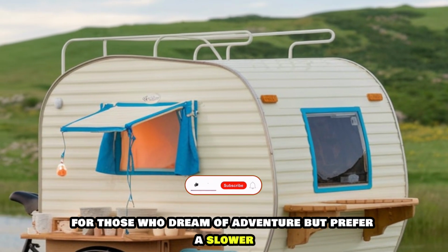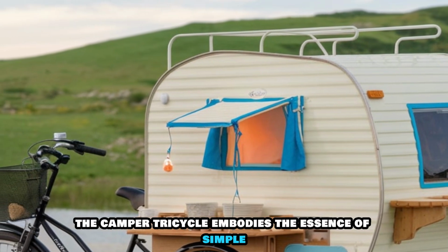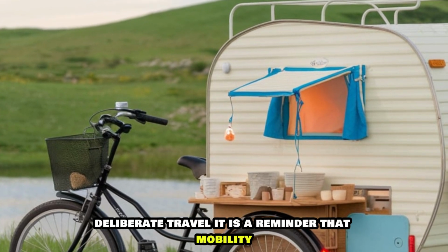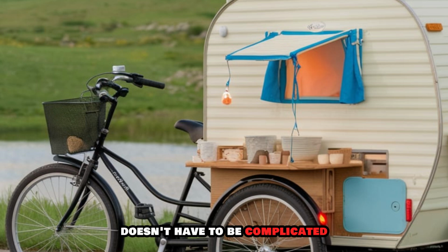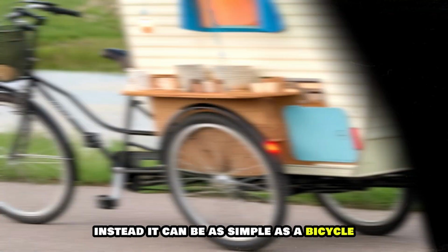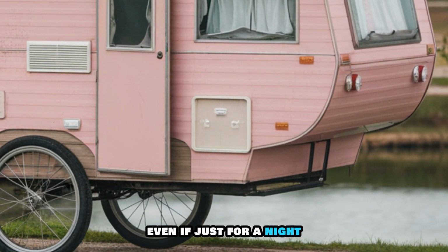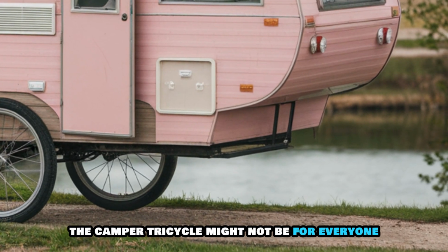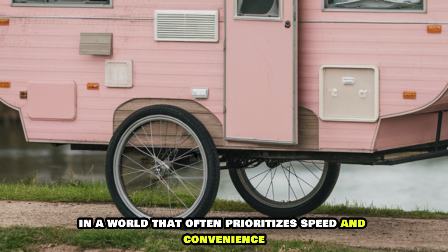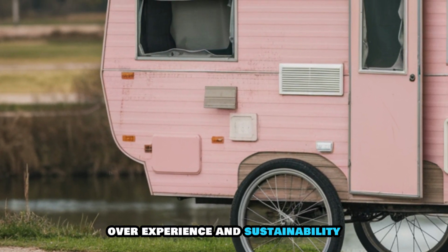For those who dream of adventure but prefer a slower, more intimate experience, the camper tricycle embodies the essence of simple, deliberate travel. It is a reminder that mobility doesn't have to be complicated, expensive, or harmful to the environment. Instead, it can be as simple as a bicycle, a sturdy frame, and a place to call home, even if just for a night. The camper tricycle might not be for everyone, but it offers a refreshing perspective in a world that often prioritizes speed and convenience over experience and sustainability.